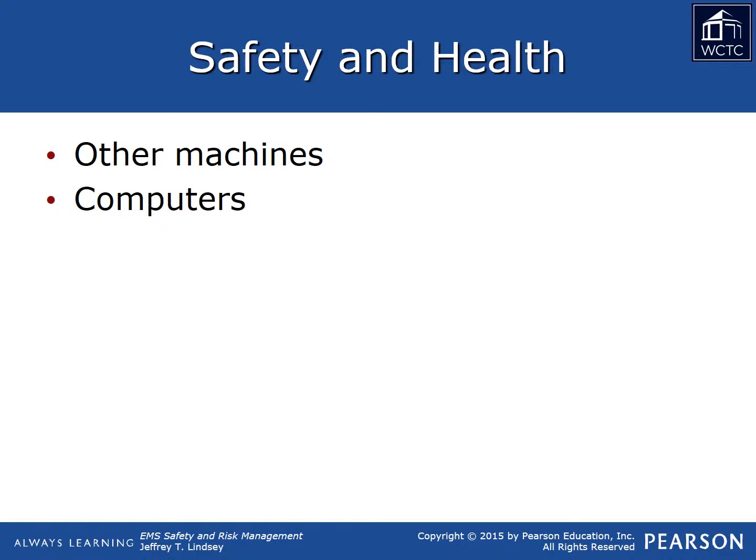Computers have their own set of hazards, typically associated with ergonomic issues due to bad workstation design, along with the risk of repetitive stress injuries such as carpal tunnel and eye strain or other similar problems.